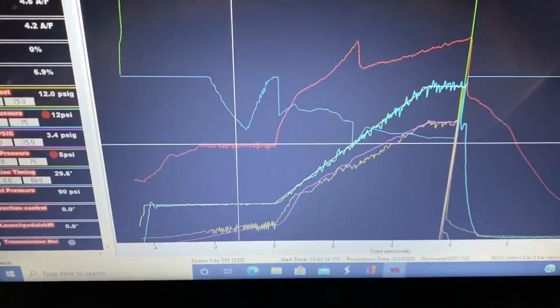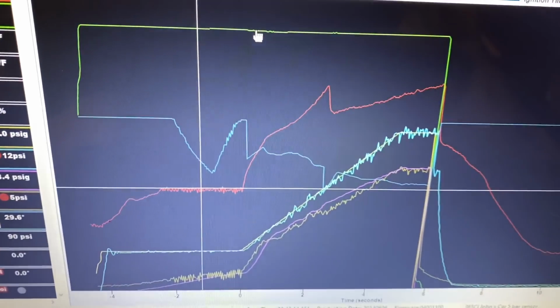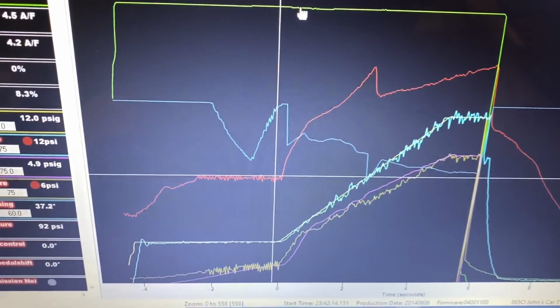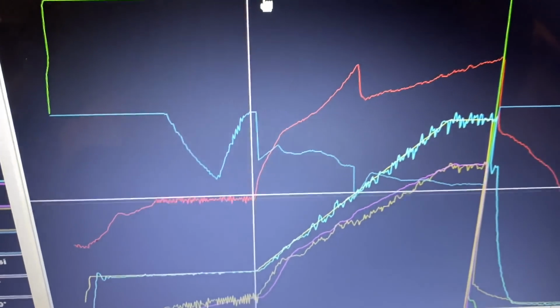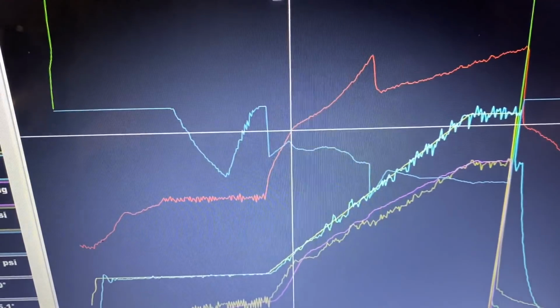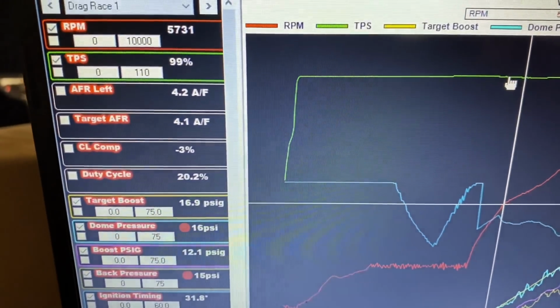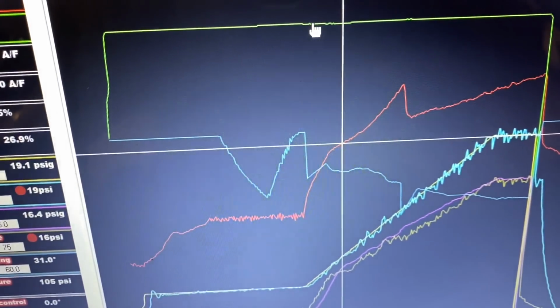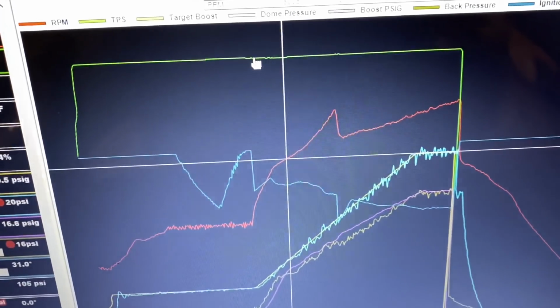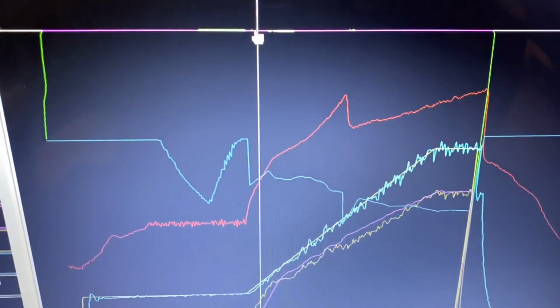Okay, so check it out. This is the data log. This is actually the best pass I've had in a very long time. It didn't leave with but 5 pounds of boost. But look at the data log here. It flashes the converter right here to 5700, and then it starts grabbing. But look, it's grabbing gently, and the RPMs are climbing. That flat line is gone.